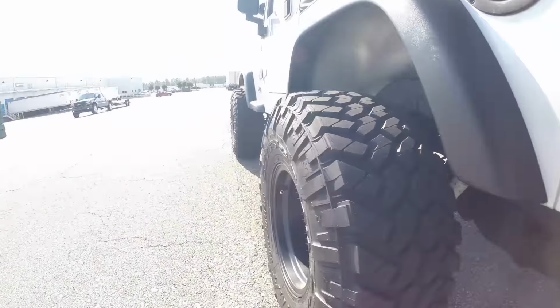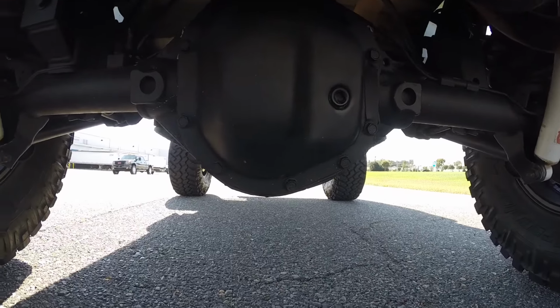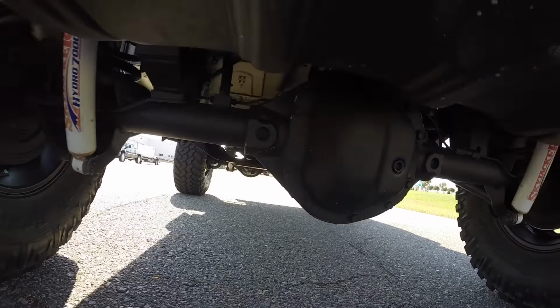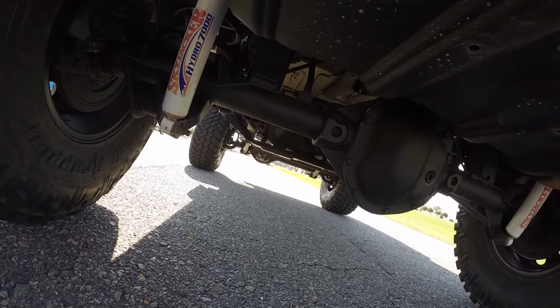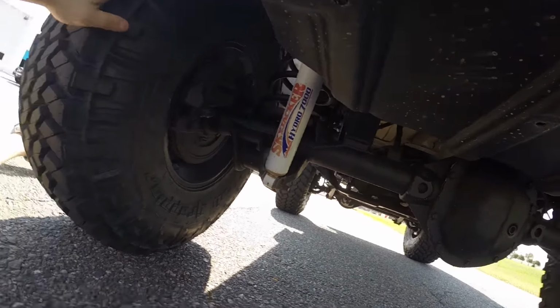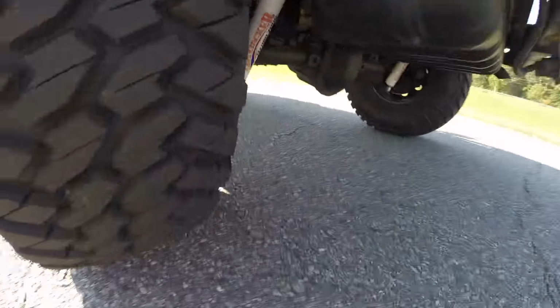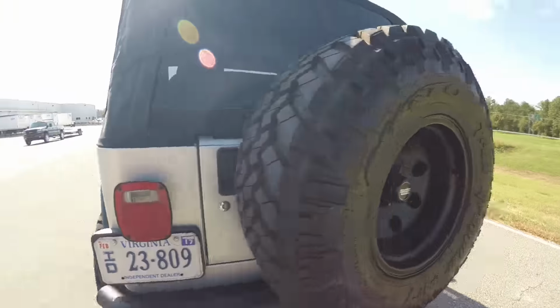And as I mentioned earlier, Dana 44 rear end, limited slip differential. If you're off-road and one tire has grip and the other tire doesn't, one tire is spinning, it will send power to the other wheel or other tire, so you're not just sitting there spinning in the mud. It'll direct the power to the one that does have grip and help get you out.